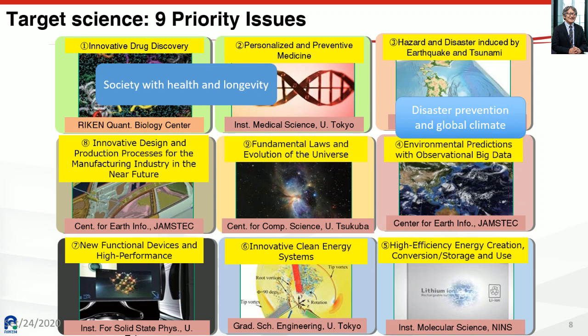For disaster prevention, this group is developing the application for tsunami simulation and earthquake simulation. And this group is developing the global climate simulation.